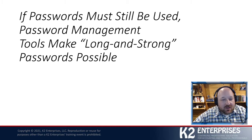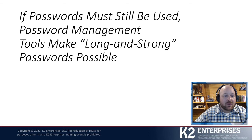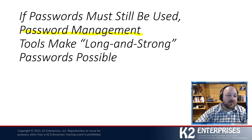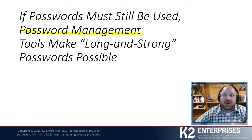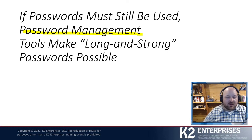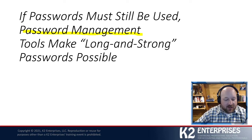Okay, so in this next section, let's talk about the fact that if we still have to use passwords, what the heck is password management? I have danced around this a bunch, but let's get into this concept of password management and what these tools are, okay? There have been a couple of questions that popped in here, and I'm going to go ahead and answer those once we get through our initial setup of what password management is. If anybody has any other questions, jump on in, let me know what you're thinking, and I'd be more than happy to address them.